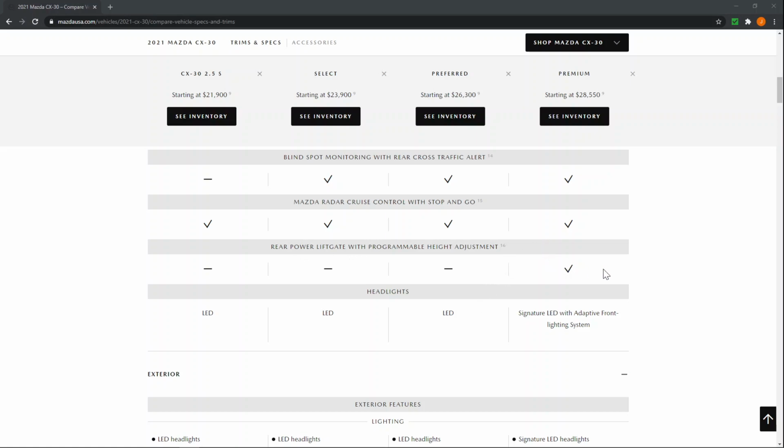Rear power lift gate. This is something I've heard kind of mixed reviews about. Some people love to have them. It's kind of a luxury feature, right? You don't have to manually open and close the rear hatch. Some people don't prefer that because they like to open and close the hatch a little faster. That's fine. But just know, if you get the premium, you're going to get the power lift gate. If you get one of the lower trims, it's a manually lifted lift gate.